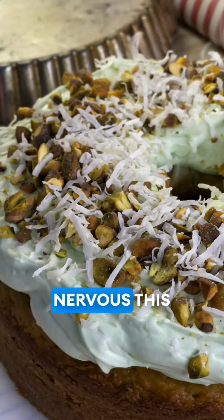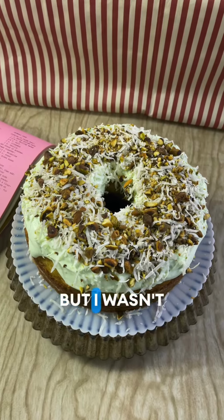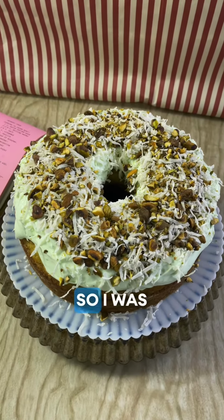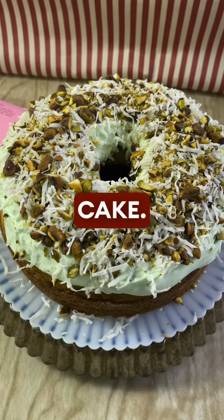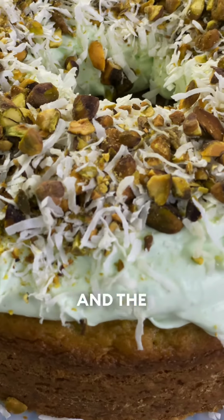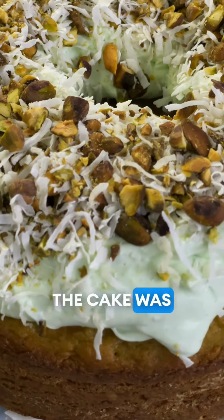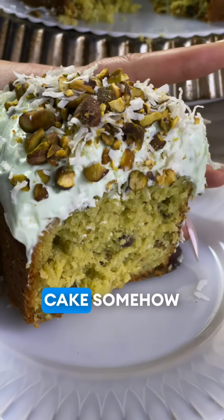To be honest, I was nervous this wouldn't be an attractive cake. I mean, I knew it would probably be tasty, but I wasn't expecting much in the looks department, so I was completely shocked when it came out to be a very pretty cake. The frosting was the nicest pale mint green, and the green pistachio pudding in the cake was actually quite lovely. It's not easy to pull off green, especially in desserts, but this cake somehow does.